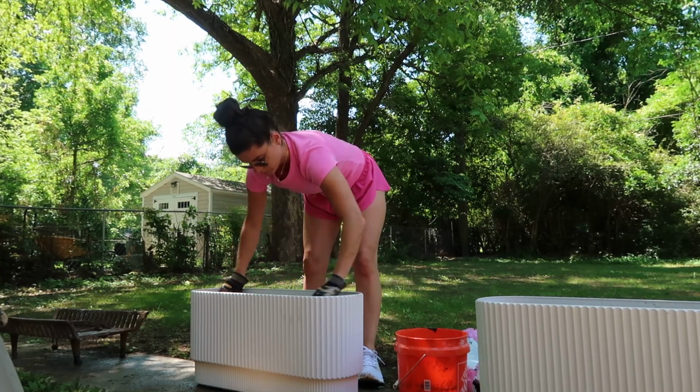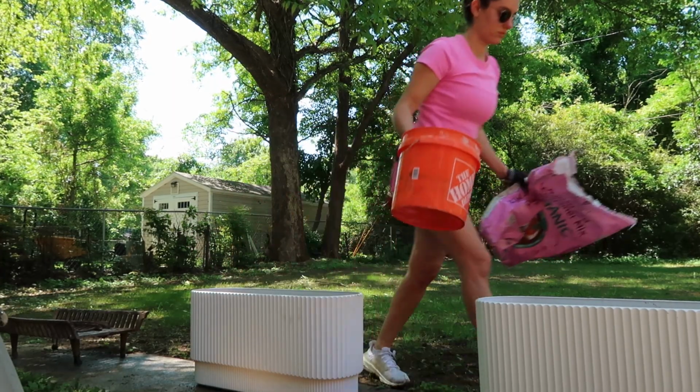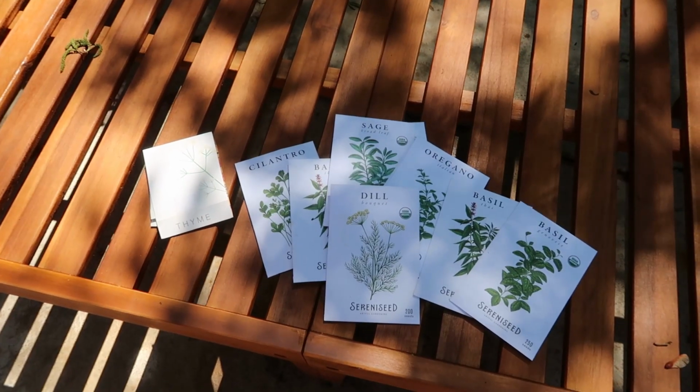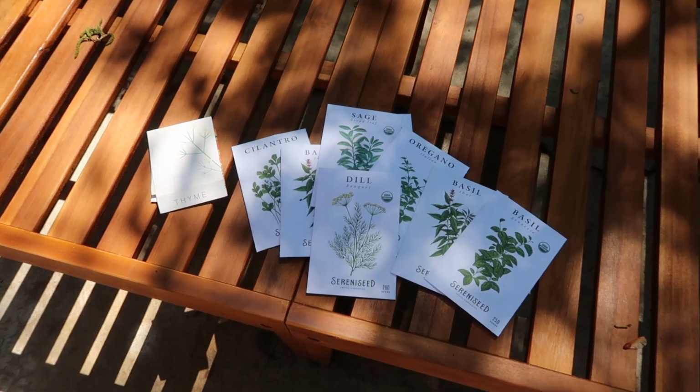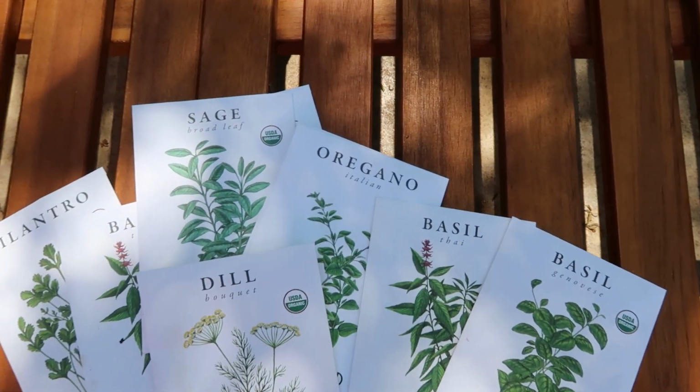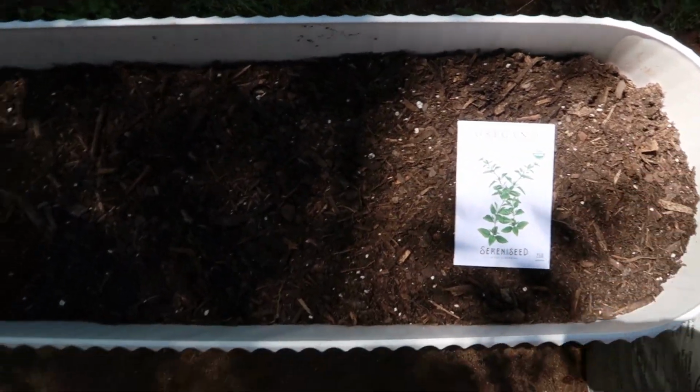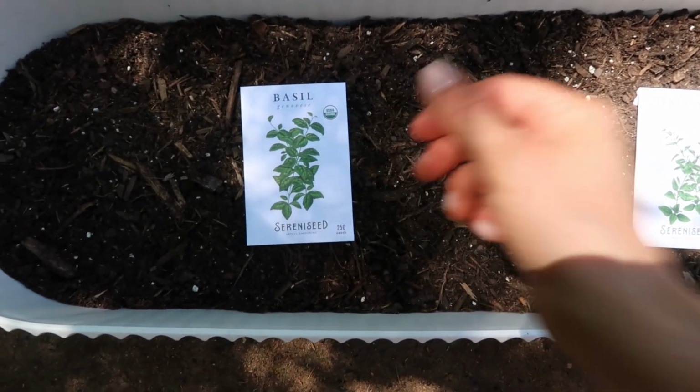I got these seeds for my bridal shower. I gave them out as favors. They're organic seeds. I got them on Amazon. They also come in the cutest little packaging. So we're finally getting to plant those today. I also got these planters off Amazon. They're from the brand Veradec. And my potting soil is organic raised bed and container mix that I got at Home Depot.